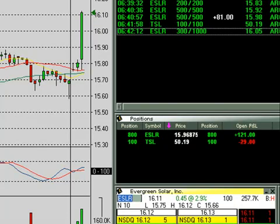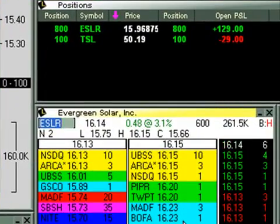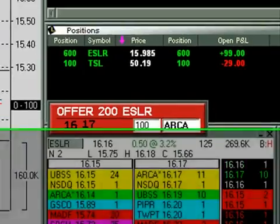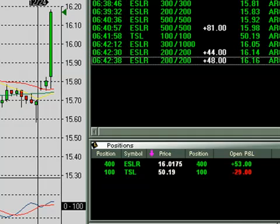I tried to grab more. I think I was trying to get 1,500, but I only got 800 ESLR, as you can see. But nice candle, so I'm starting to offer it out here before we lose that nice candle. I sold 200 there at 14 cents it looks like, and we're offering some more here at 16. Got hit for those as well.